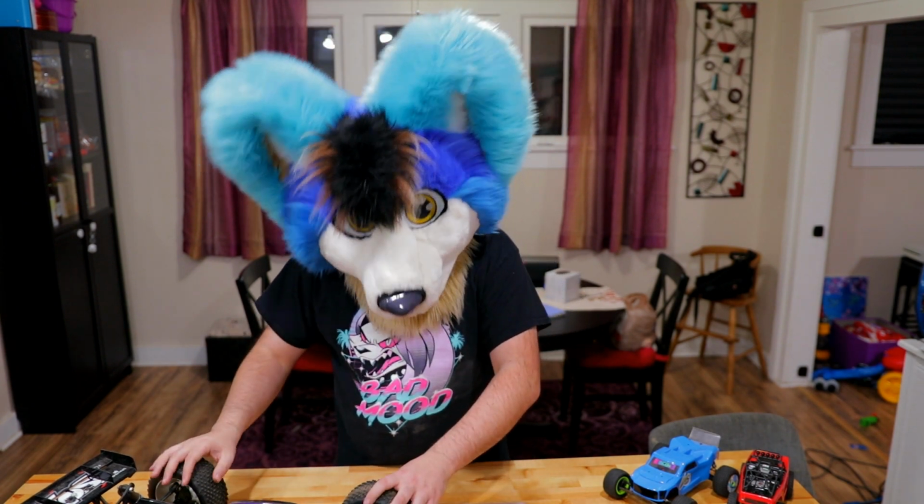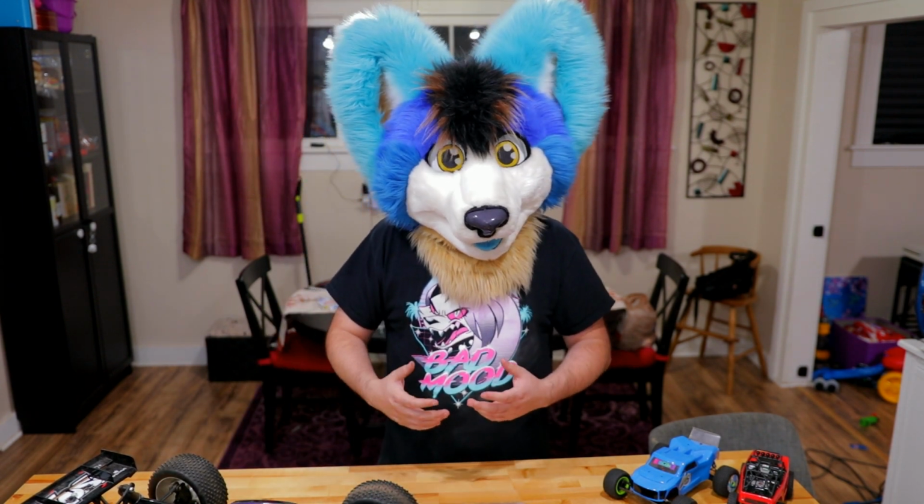The monster truck that I showed you is 2-wheel drive with power only in the back. Some people like that because it's fun to just spin around and do donuts. Some people prefer to race that way, and some people prefer 4-wheel drive because you can get more traction and have a lot more fun on the track or just drive through anything.